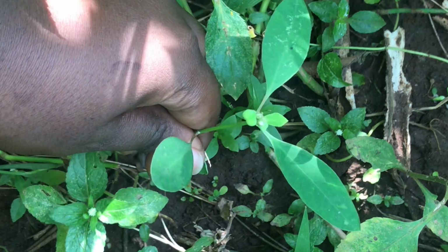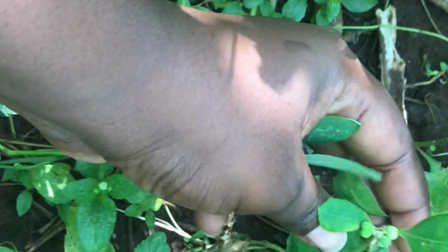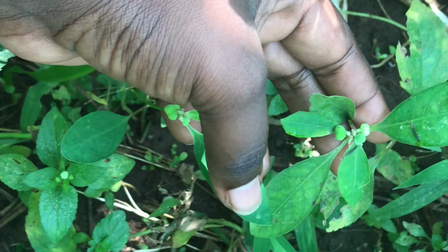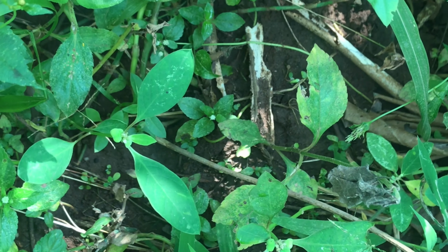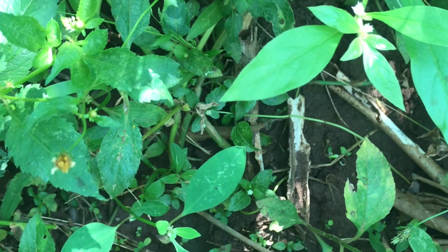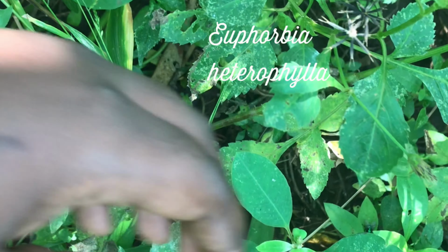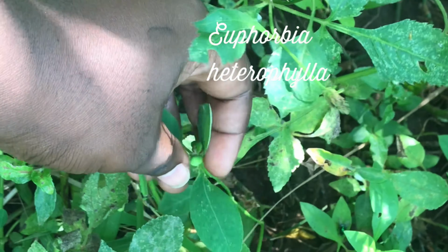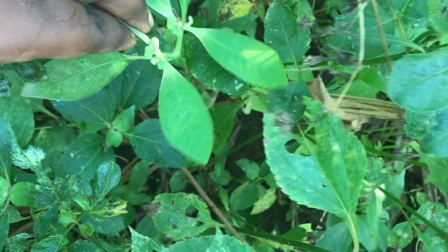After a long search, here is the plant. This is a young one and it's called Chisanda in Luganda. Let me know what you call this particular plant in your language or in your country where you're at. So that is Chisanda. The botanical name is Euphorbia heterophylla. That's the English name. It's called Chisanda in Luganda because when you puncture its leaves or stem, there is sap that comes from it, that latex.